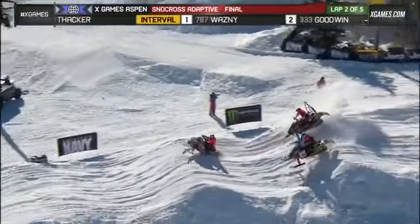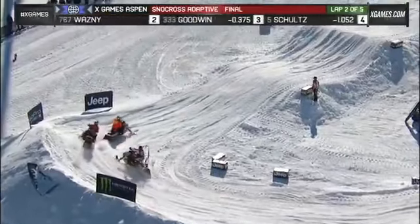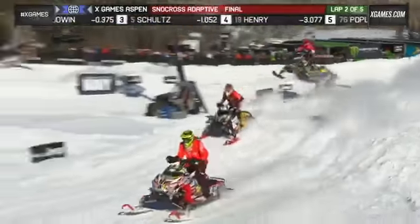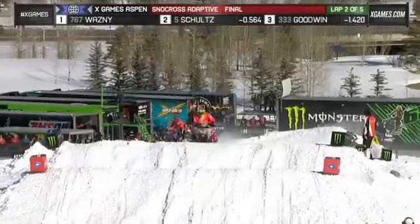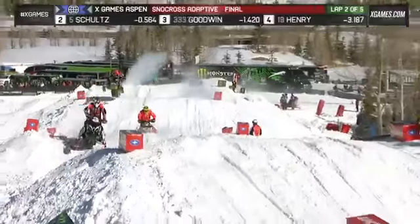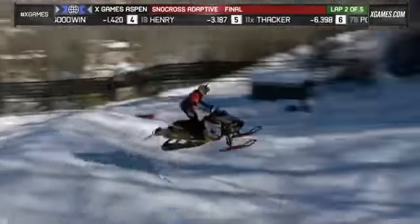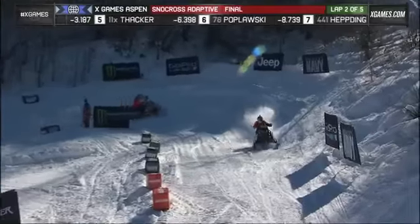Here we go. Schultz working on Goodwin. Looks like he's going to get him in this turn. I think you may see Schultz is trying to get, he was able to triple that in practice, but when you got all that snow roost and dust, oh, there we go. Doubled right past Wozni up the uphill. That was what Mike Schultz was looking for. He just needed the clear path because he'd already figured that line out in practice.